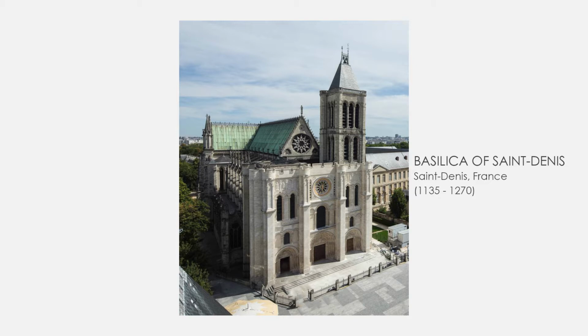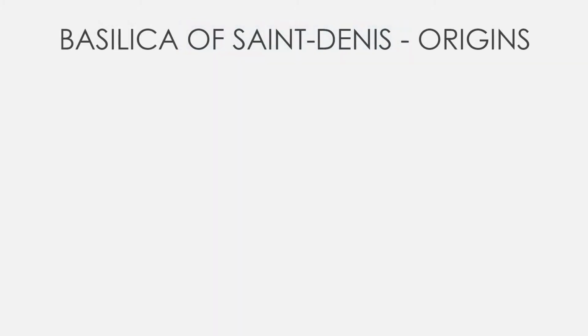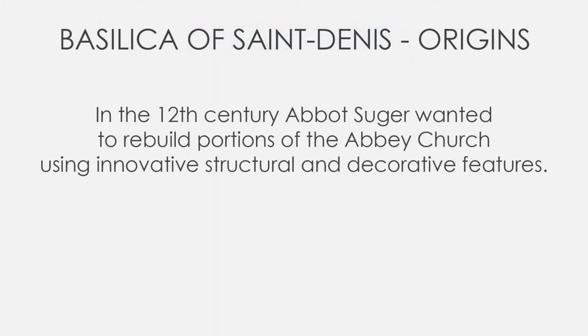Actually, the church was built many centuries before, to keep Saint-Denis's relics. By the way, that's the reason why it's a basilica. The saint is a patron saint of France, a very important religious figure, and the church should show this importance. That was the reason why, in the 12th century, Abbot Suger wanted to rebuild portions of the abbey church using innovative structural and decorative features.